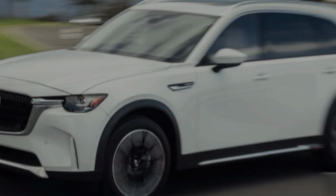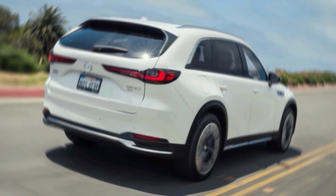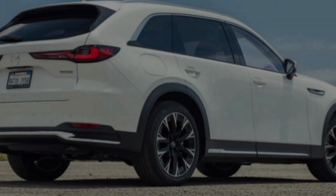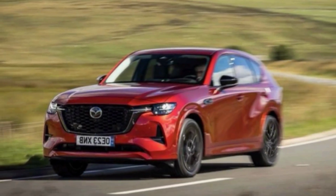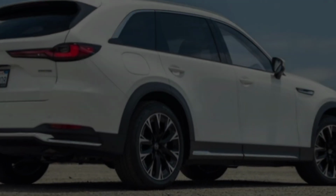Exterior design. Let's start with the exterior. The CX-70 boasts a sleek, modern design that's quintessentially Mazda. The signature Kodo design language is evident in the bold grille, swept-back headlights, and muscular lines. The available 20-inch wheels and chrome accents add a touch of luxury, while the available sunroof provides an open-air driving experience.